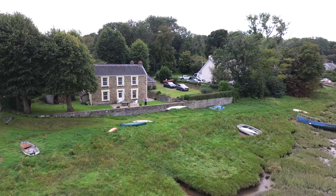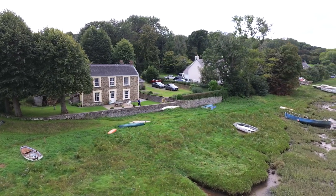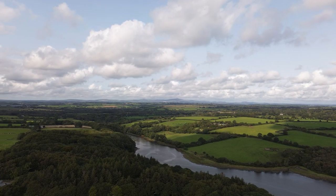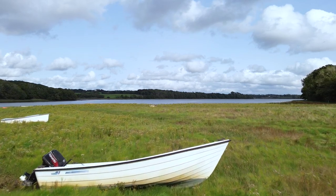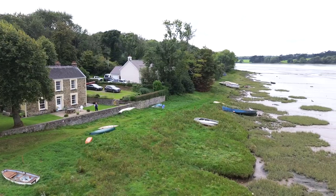What a wonderful property I'm putting on the market this week. The big house in Hook is a magnificent property in a unique idyllic location. And if you like messing around on the water, this property's got it in spades. It's a really lovely property. I've got very motivated sellers and it's a brilliant location. I urge you to come have a look at it.